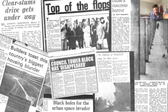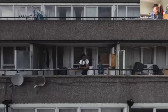The estate itself has been derided since it was actually finished. There's a picture there of the people who are opening it and drinking a beer as it's finished, and the headline is already "top of the flops." So it never had a really good reputation. So what we wanted to do was get under the skin of all the headlines and actually meet people that were living on the estate.